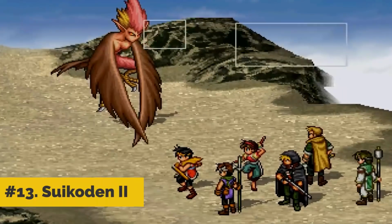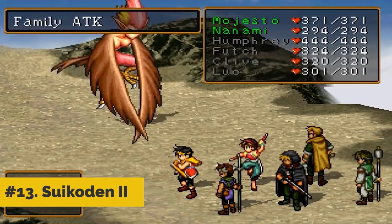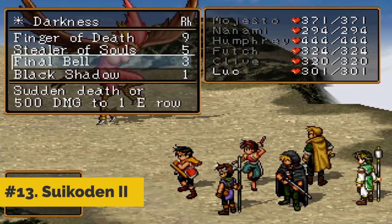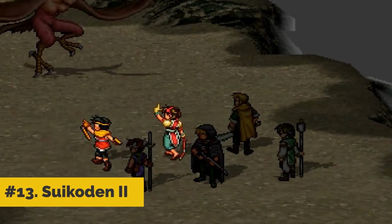Number 13, Suikoden II. Fans of the first Suikoden game will love the sequel. It improves on everything that had made the first game memorable. Suikoden II brings nothing new to the genre, but it executes well enough that no one will really care.